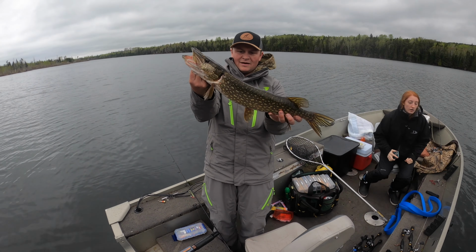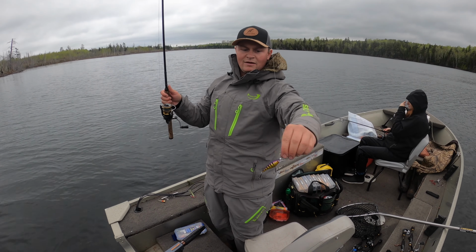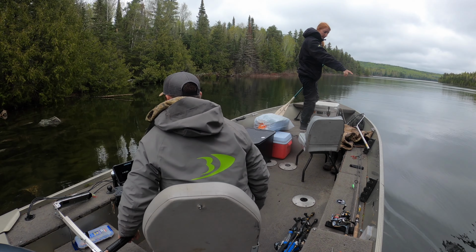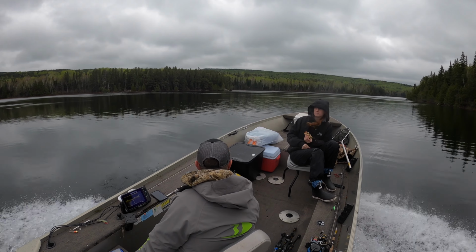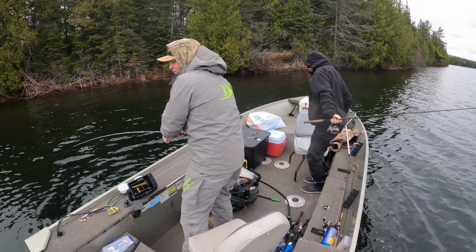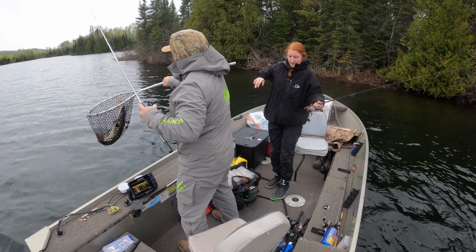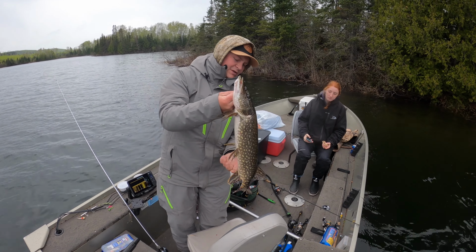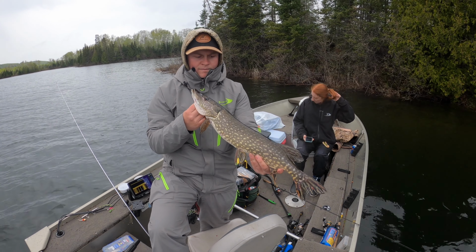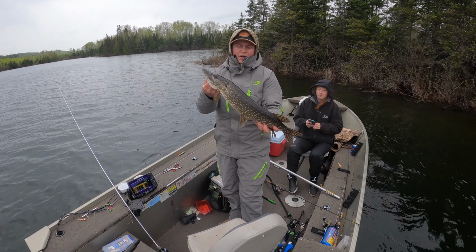Inches. Going back. Woo! Flicker shad. Golden purple. I was hoping it was a lake trout, but just a little northern. See how long he is. 26. I'm gonna put him back.